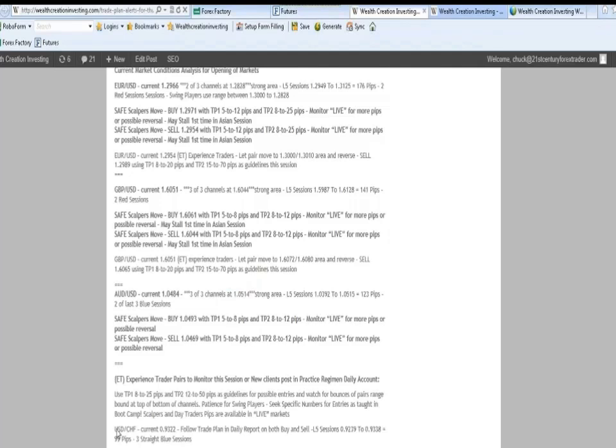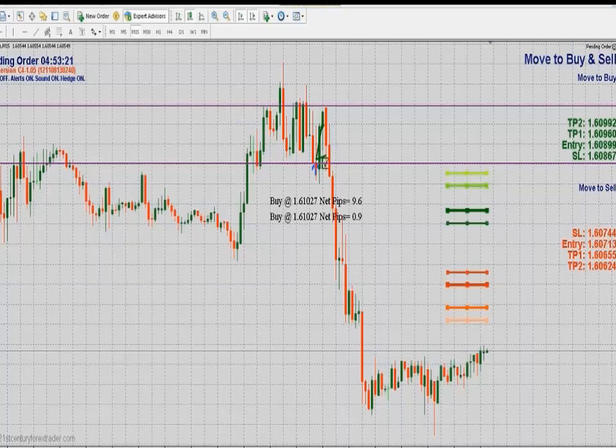So I'm just going to make a note here real quickly of what I'm looking at for tonight. We're going to look at 60.65 as a sell, moving to 60.80. All we would do with our FX Wealth Generator is, from MetaTrader, trading right on our charts, we simply would move.